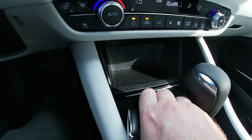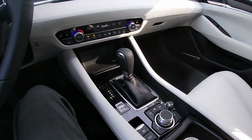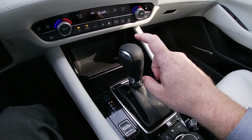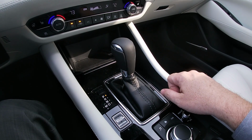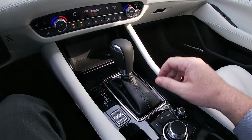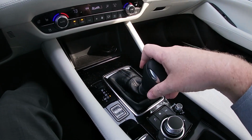You do have a nice little storage cubby. As you can see, that's where I've put the key to this car for the time being. As we come back from that, however, we do have, again, the shifter that is connected to the 6-speed SkyActiv-G automatic transmission. It has been an absolute joy to drive, very smooth through the gears, but it definitely gives you the crisp shifts when you want it as well. The shifter is very slick.